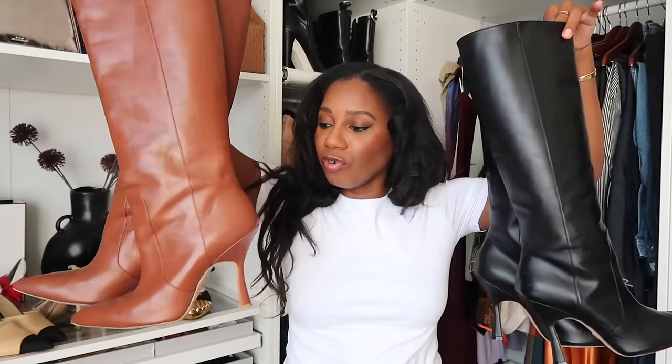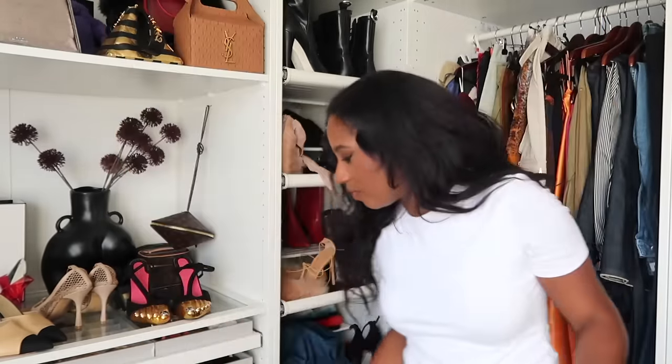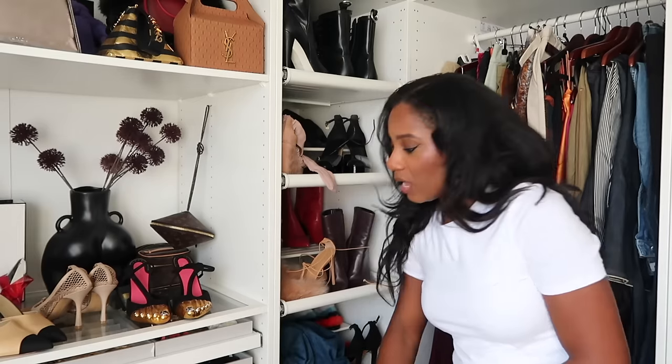If I can find any online, I will link them down below. They are true to size. I usually get my normal size, which is an 11, and they fit perfectly. So I'll probably end up taking both of these because, again, I'm doing a lot of neutral looks with pops of color.